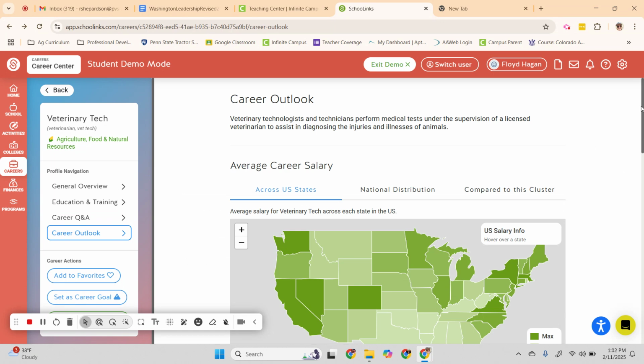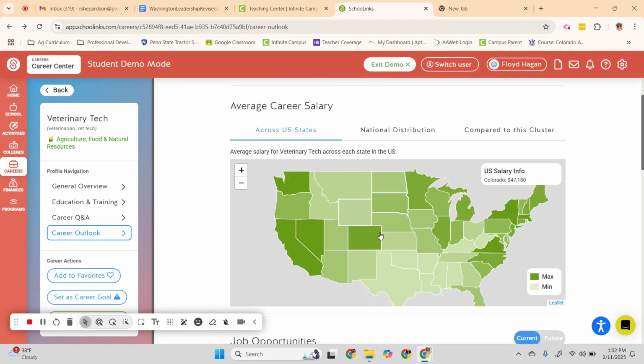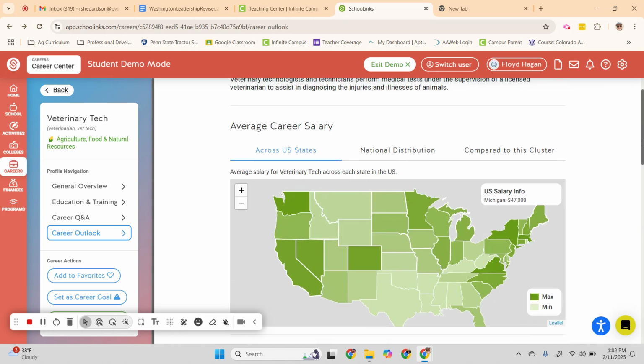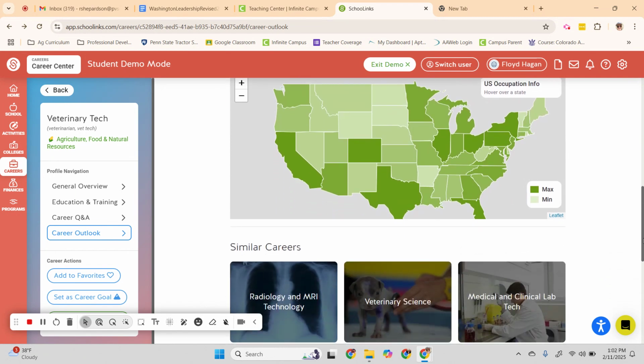The career outlook gives you some information compared to other jobs, but also some average careers and how they change across the United States. This provides a great opportunity for you to talk about living expenses in locations compared to what the salary is. There's almost always a correlation between the higher salaries and the cost to live there. As you go down below, you can look at salary in the top map, but job opportunity in the next map, so where do we need them?